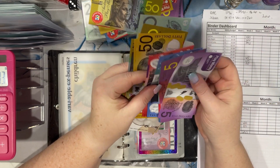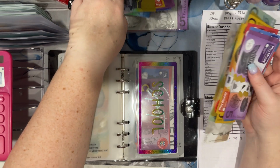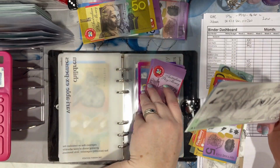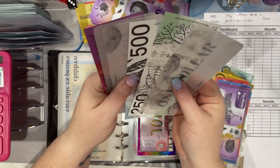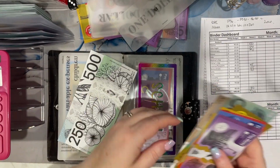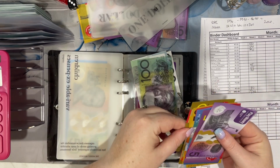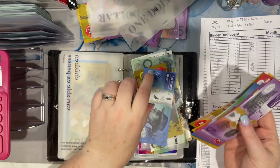1,100, 200, 300, 400. We're a bit short here. Okay. Because I don't always stuff this in my cash stuffing, because with Osh coming out all the time, it's a bit hard to keep up. But I try and fix it up at the end of the month. So we've got 1,500, 750, 850, 950, 2,000, and 10.